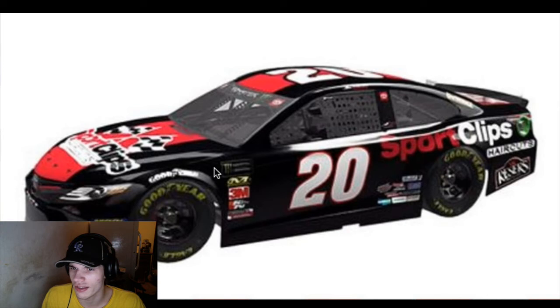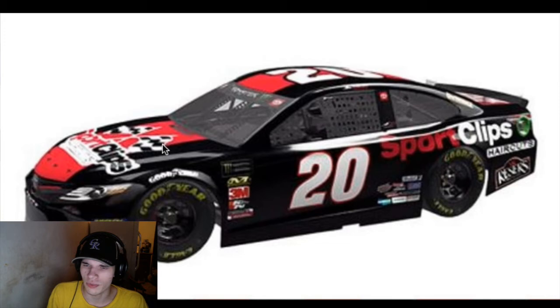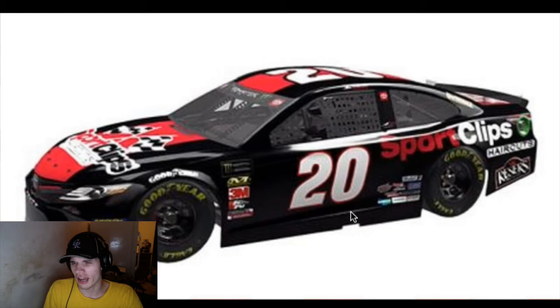I like the scheme and all, but it's just kind of bland to me. It's rare you see black cars these days. God knows I would love to see more black cars, but this scheme just doesn't do it for me. I like the nod to Erik Jones driving late models and all, and I get that it's his 100th start, but I'm just not a fan of this scheme. I don't know what it is. This scheme is black for me. It's black.